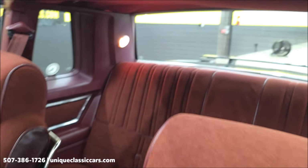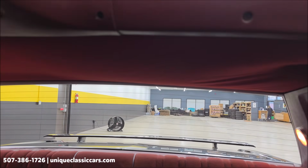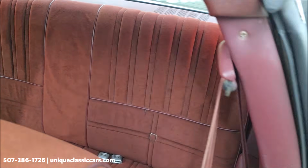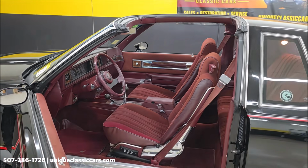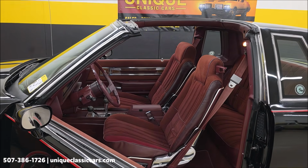The headliner I kind of mentioned, it is coming down a little bit in the back on the driver's side. And you'll get a good angle of the interior and the seating surfaces in the still pictures. Again, it's dark maple, so if I step back, like here, there you get a good idea. That's the color of the interior.